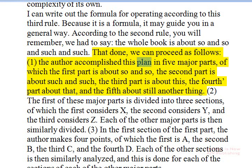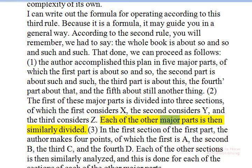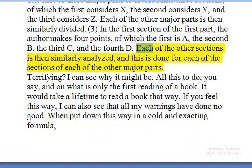1. The author accomplished this plan in 5 major parts, of which the first part is about so and so, the second part is about such and such, the third part is about this, the fourth part about that, and the fifth about still another thing. 2. The first of these major parts is divided into 3 sections, of which the first considers X, the second considers Y, and the third considers Z. Each of the other major parts is then similarly divided. 3. In the first section of the first part, the author makes 4 points, of which the first is A, the second B, the third C, and the fourth D. Each of the other sections is then similarly analyzed, and this is done for each of the sections of each of the other major parts.